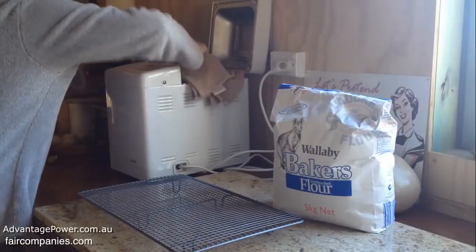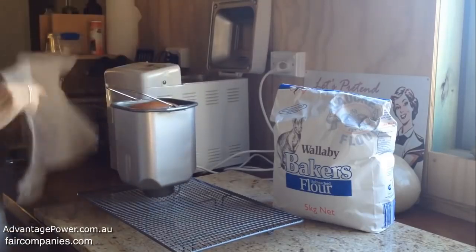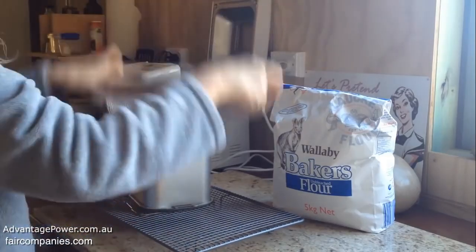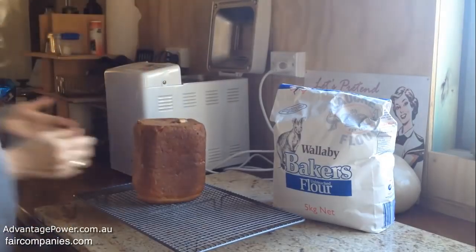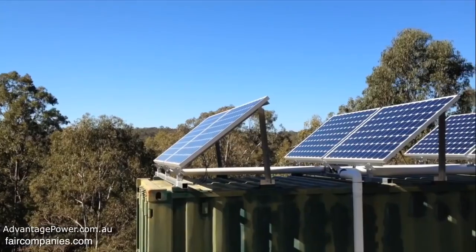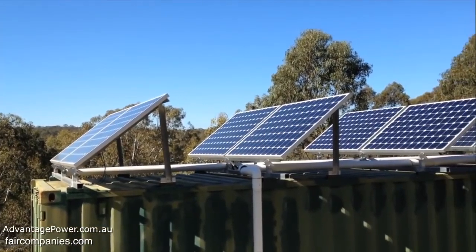We have all the appliances that every household has. The only difference is that we use our electricity during the day when it's being created, rather than at night when it's not. At the beginning of the project, I used to monitor the power off the panels and the energy in the batteries obsessively. We now have enough power and enough batteries for the system to take care of itself.